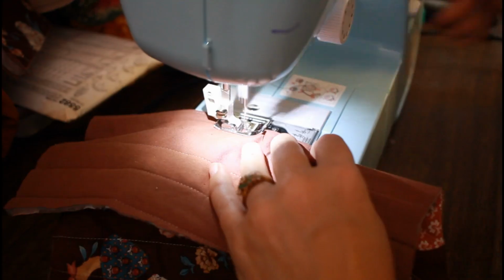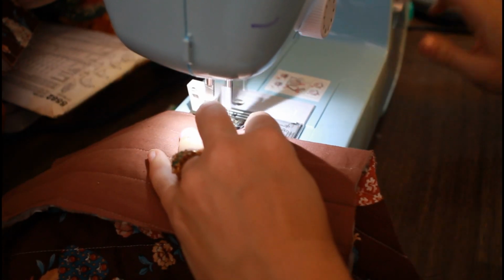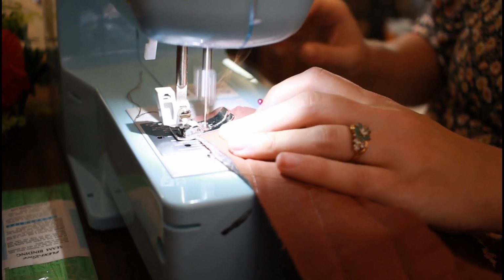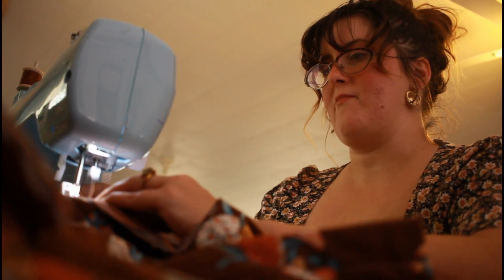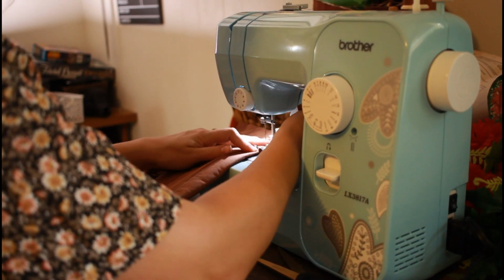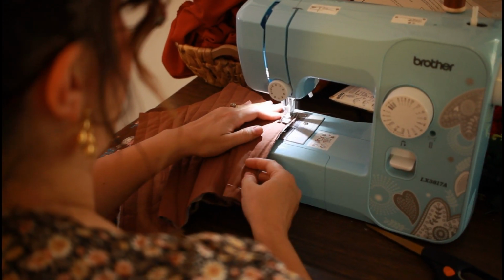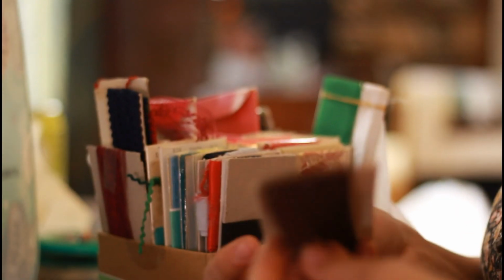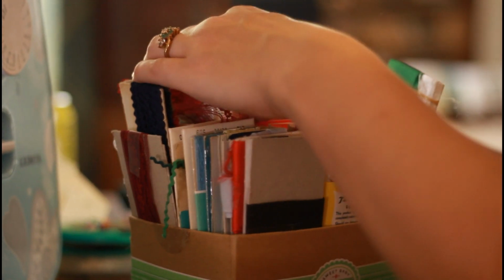My one mistake with this was that I didn't think about the seam binding. Because this is a quilted material, you don't turn under the edges. You're supposed to put seam binding around the edges. So I made my own out of the brown fabric that I had. And then I hand sewed some of it because my machine wasn't working right. And then I fixed my machine and I machine sewed the rest.